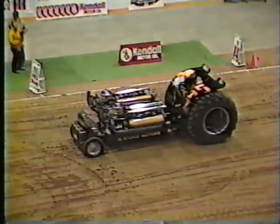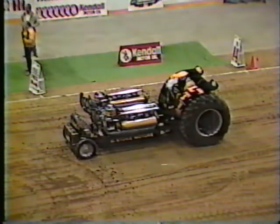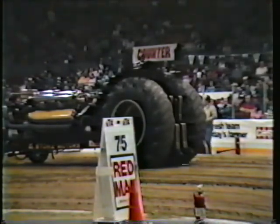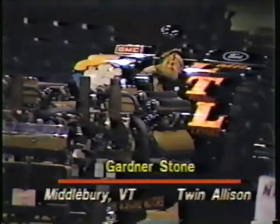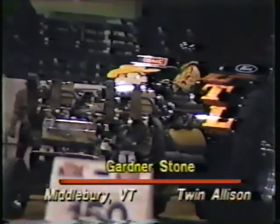Next up in the 9,000-pound modified, it's Gardner Stone, Middlebury, Vermont. Gardner tonight running the new twin Allison that he built this past year. Two Allison aircraft engines setting side by side. We've seen Allisons run, of course, here at the Super Bowl many, many times. The 1,710 cubic inch engine. A single Allison will pump out about 1,000 horsepower stock. Now, we've got two of them side by side. However, they are twin turbocharged each. They are injected motors. I would say Gardner would estimate power at somewhere around 2,500 apiece. So you're looking at about 5,000 horsepower together.